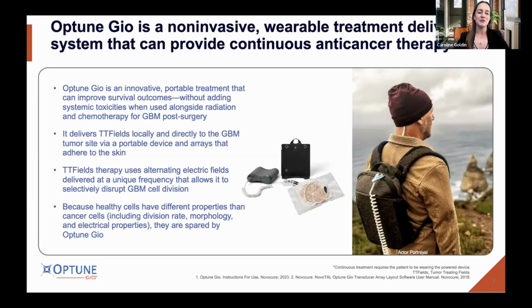And what it does is it delivers what's called tumor treating fields directly to the glioblastoma tumor site through this portable device and the arrays that adhere to the skin. The way that it works is that it uses what's called alternating electrical fields. Those aren't something that you feel while you're wearing the device, but what it does is it disrupts a tumor cell's ability to divide. And when you stop the tumor cell's ability to divide, you prevent the cancer from growing as quickly. Since healthy cells are different than cancer cells, their division rate is different, their electrical properties are different, they're not affected by the Optune Geo.